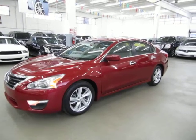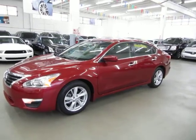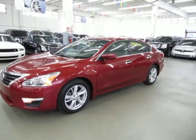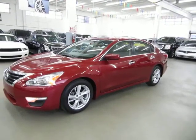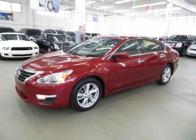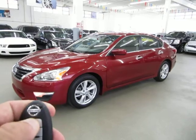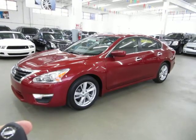Once you're ready to drive off, all you gotta do is walk up to the car, press the little switch in the door handles, I'll show you in a minute, get inside, step on the brake, and you're ready to drive off. If you change your mind and you're not gonna drive off, to turn it off, just come over here and press again, and the car turns right off.